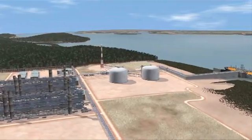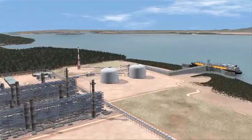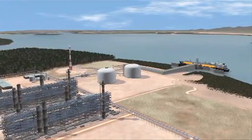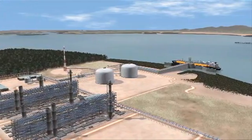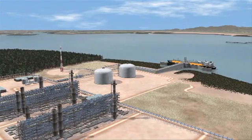When it does, it will be the second most energy-efficient LNG plant in the world. LNG produces significantly less carbon emissions than coal for the same amount of energy produced, which gives us an important role in managing climate change.